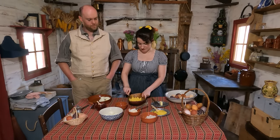Really? Ooh. It's very mustardy. That's really good. I don't know. Whoa, I'm glad we added that much mustard because that is good. Okay. We're adding that much mustard to the modern batch too. Moving on.